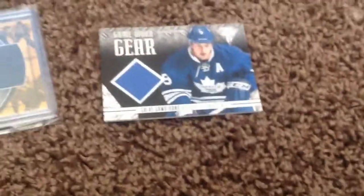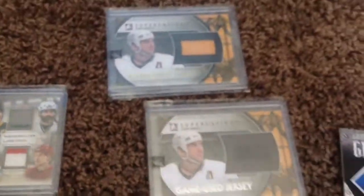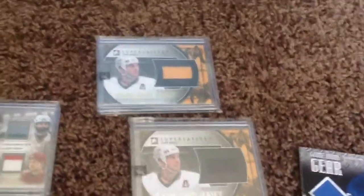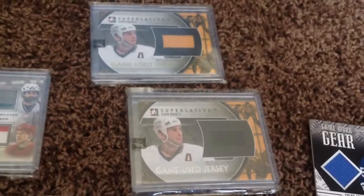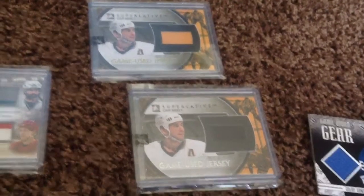Let's get that to focus. And then you have your more high-end ones that are really only in 1 or 2 products, in my opinion. In Superlative, I think, is the main one. And I think only really ITG has super high-end jersey cards.